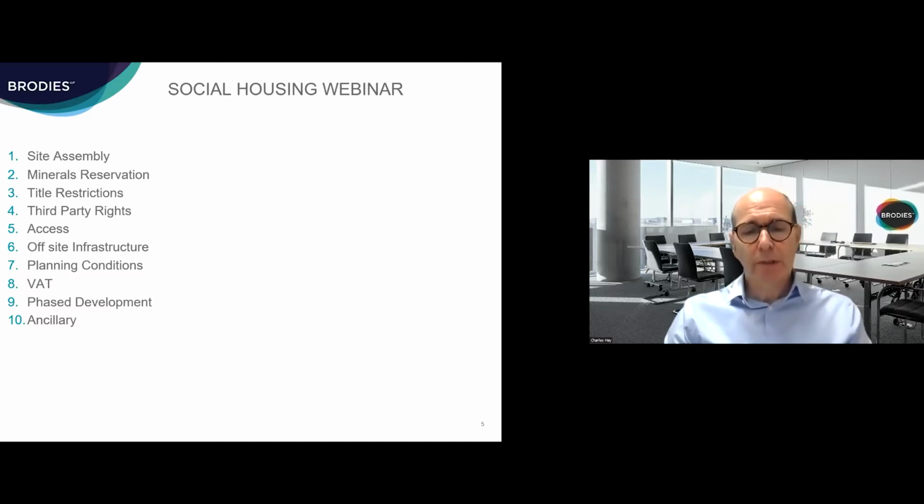Off-site infrastructure. Is there a requirement for there to be infrastructure located outwith your development site? What do you need to do? What do you need to bear in mind when looking to put that in place? Number 7, planning conditions. So if you've got your planning consent and your list of conditions, again, what are the points that need to be borne in mind?